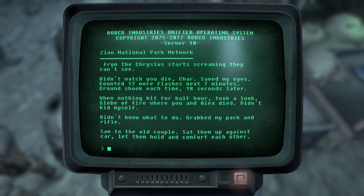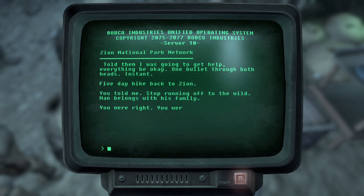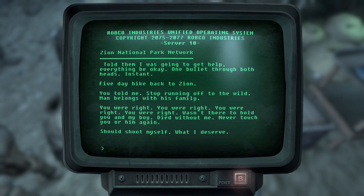Globe on fire where you and Alex died, didn't kid myself. Don't know what to do, grab my pack and rifle. Saw to the old couple, sat them up against car, let them hold and comfort each other. Told him I was going to get help, everything be okay. One bullet through both heads. Incident. Ugh. 5 days hike back to Zion. You told me stop running off to wild man belongs with his family.